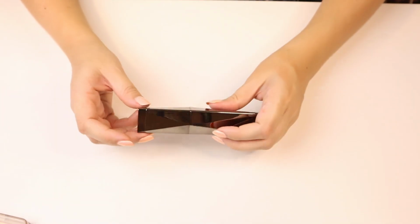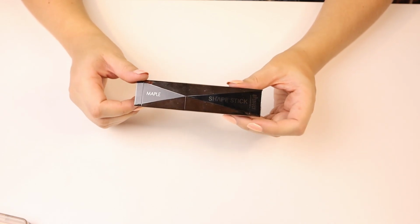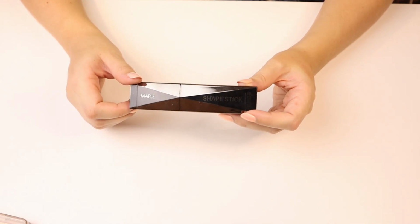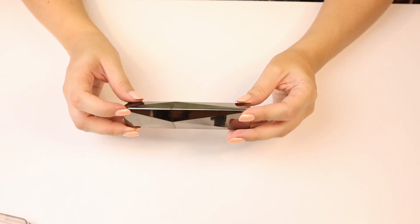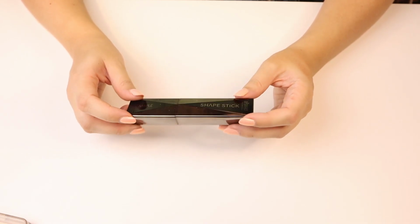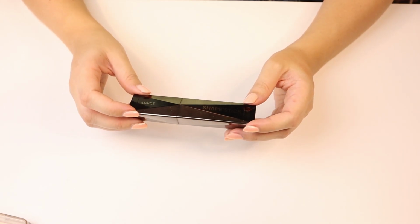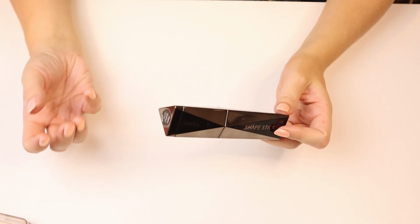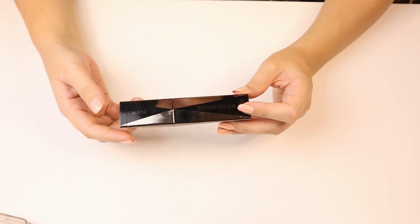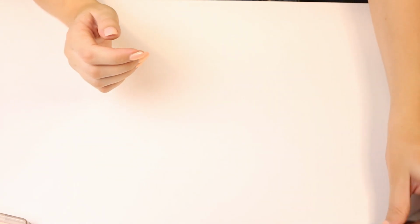I feel like this one I would use for the possibility that I would contour, but I am not a contour person. I don't like contouring. I don't feel like it fits my face. It doesn't fit my vibe, my aesthetic. I just love soft lines and softness in the face. So I think I'm gonna declutter this one.